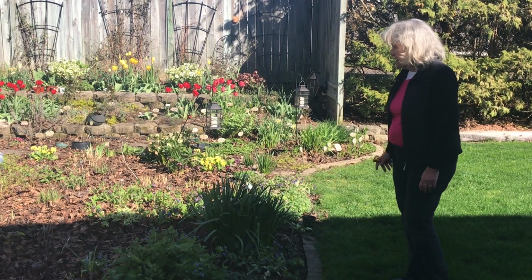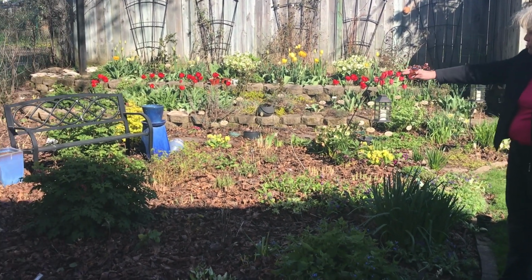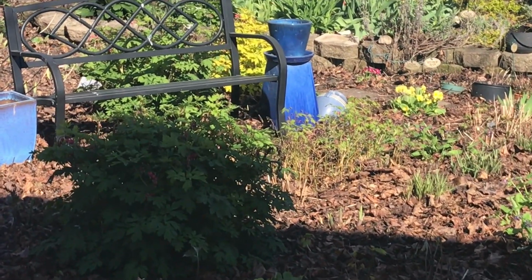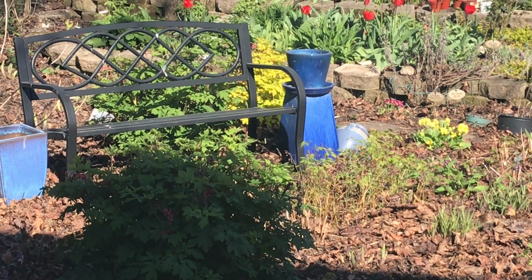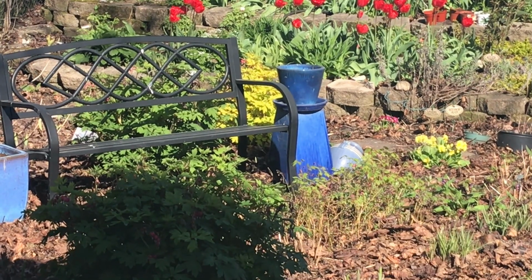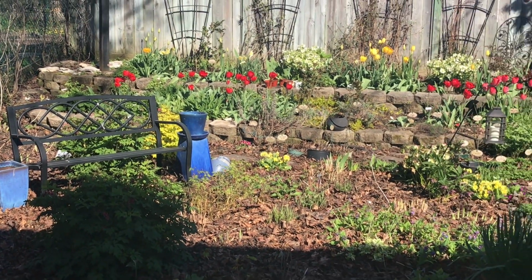The bleeding hearts are just starting. I've got a couple that are normal, everyday, ordinary bleeding hearts. And I also have this one back here, which is called Gold Heart. It's a lovely variety that keeps its leaves through the summer, and it gives a lot of bright contrast to the rest of the garden for a long time.